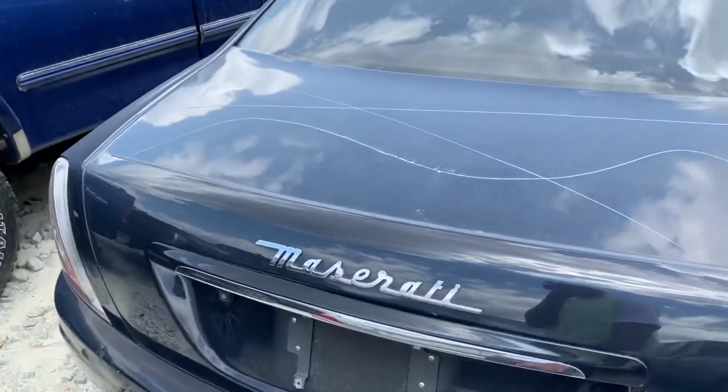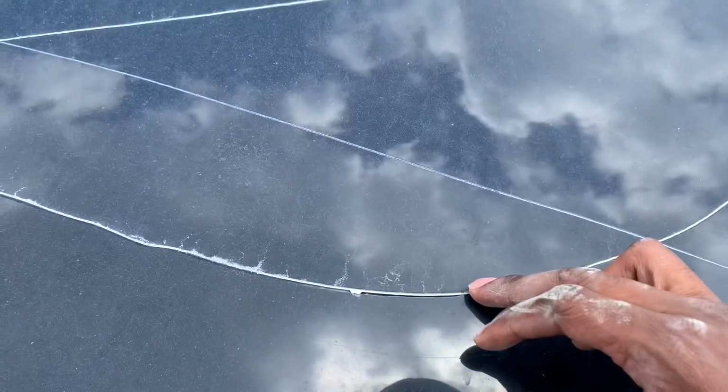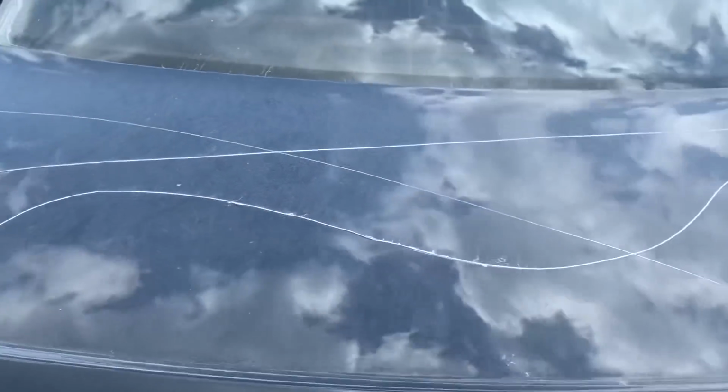You know, I know some of them people, what the hell, man, they done just keyed this person's car all the way up, bro.